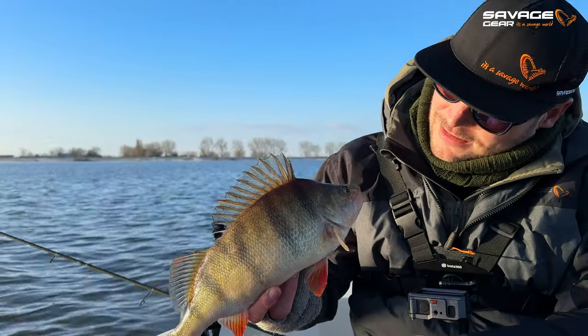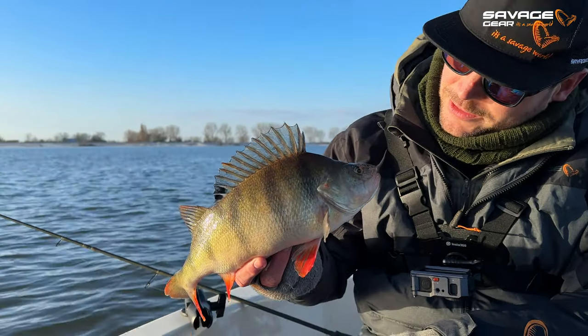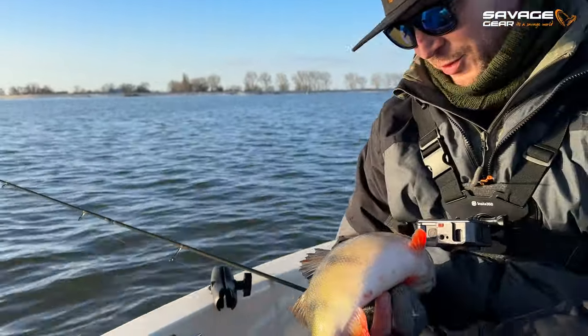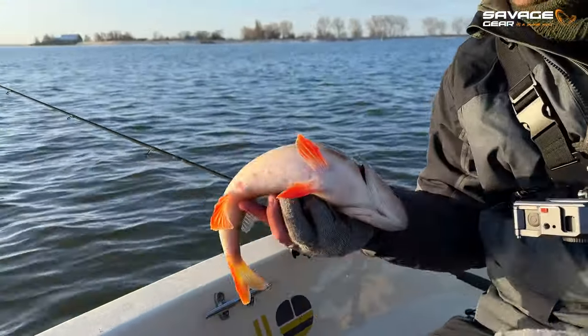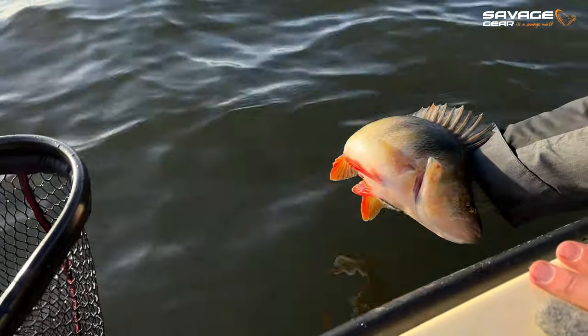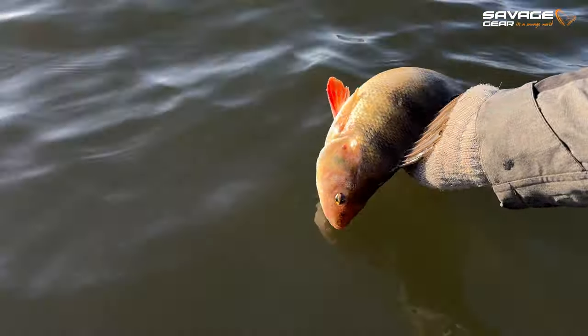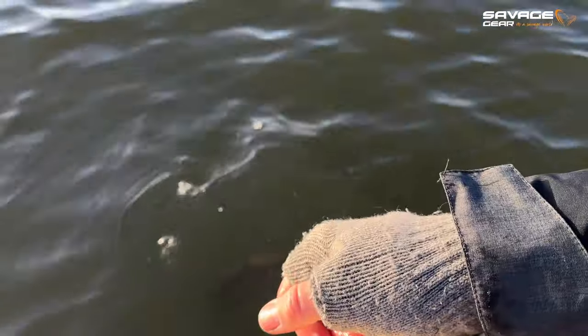Beautiful fish. Wil je weer terug? Ja. Ja, terug. Oh, hij wil niet terug. I'm not gonna put my hands on the water. Oh, he made a 180.